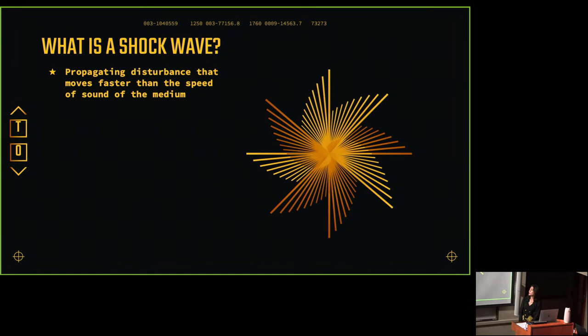So, shockwave in space, that is definitely the most fundamental thing here to understand. So we are going to dial it back a bit and begin by describing a shock event that you all may be a little more familiar with. Simply put though, a shockwave is a propagating disturbance that moves faster than the speed of sound of the medium in which the disturbance is traveling in.